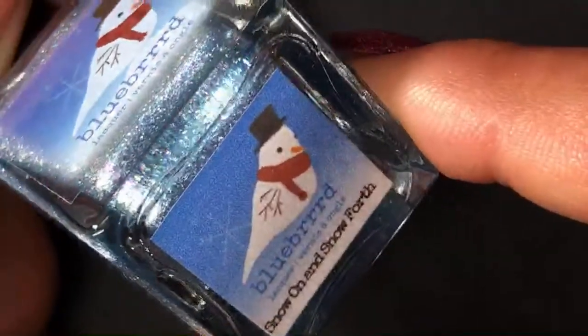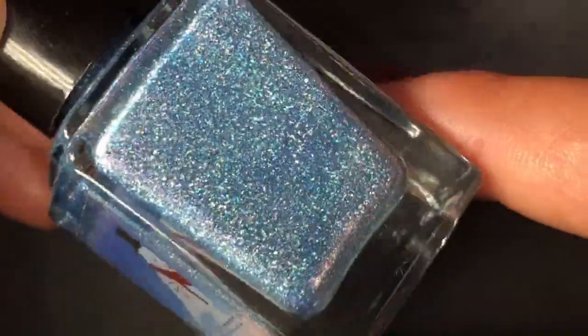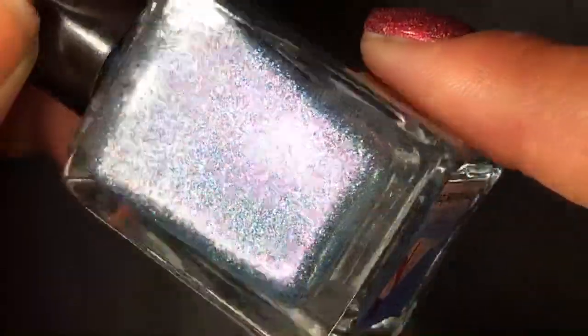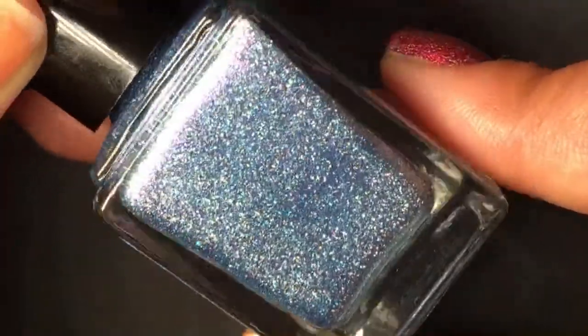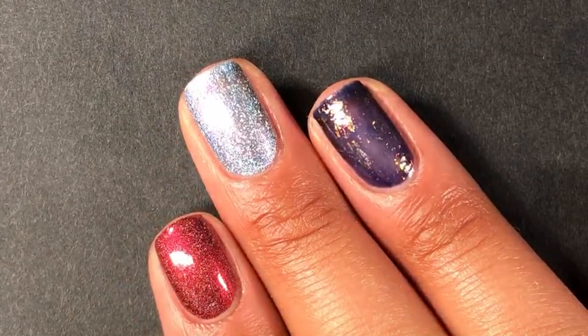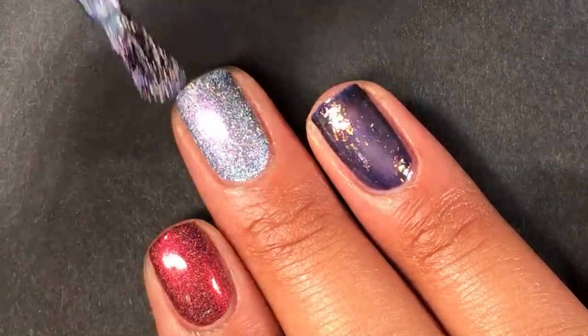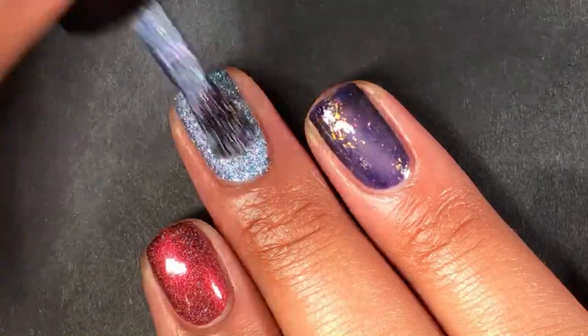And then the other polish item we opened next was called Snow On and Snow Forth. And it's a beautiful icy blue with scattered holo flakes and a purple shift. Oh gosh, it's so pretty. And this one was pretty much opaque in one coat, but we're going to go in with a second, and that will really even it out. It'll be perfect in two coats.